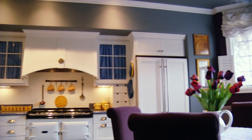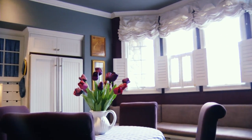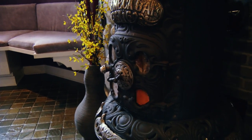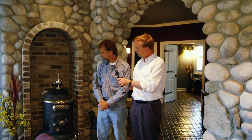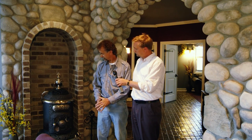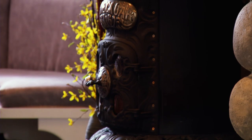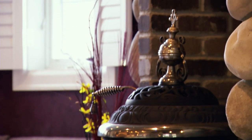So Ron, moving into your kitchen, I'd like to get some feedback from you, but tell me first about the stove and then tell me about the kitchen. I think one of the greatest things about the kitchen is the stove. We have a circa 1890s stove that we got online, and it's been refurbished. It's a wood-burning coal type stove, and it really supplies heat to the whole house.